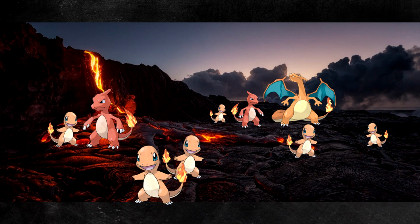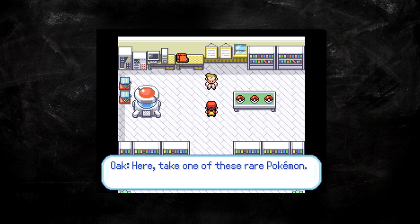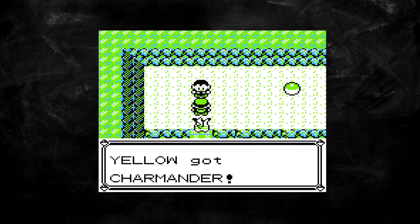Wild Charmander live in hot mountainous areas. Being a starter Pokemon, there are not many opportunities to catch one in the main games. Here's how you can get your own Charmander. In Pokemon Red, Blue, Leaf Green, and Fire Red, Charmander is a starter Pokemon that you can choose from Professor Oak. In Yellow, it is given to you by a trainer on Route 24.